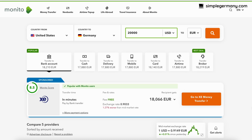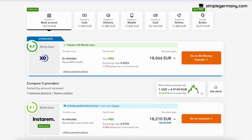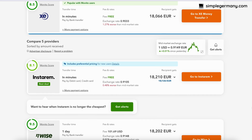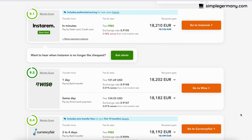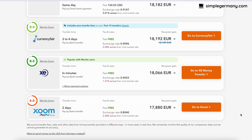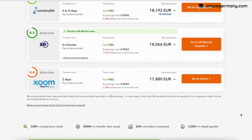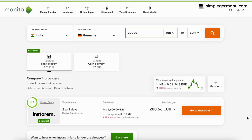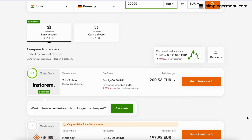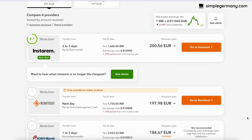Number 1, if you transfer money from the USA to Germany, you see that there are 5 providers listed in Monito. Wise, which is actually a very popular money transfer service among internationals, is listed as one of them. And the amount you pay for that transfer highly depends on whether you want a slow transfer or a fast transfer, of course. The faster it is, the more expensive it is for you as well. Now, if you would like to transfer money from India to Germany, the list already looks very different as Monito only shows one service provider that they put their trust in.